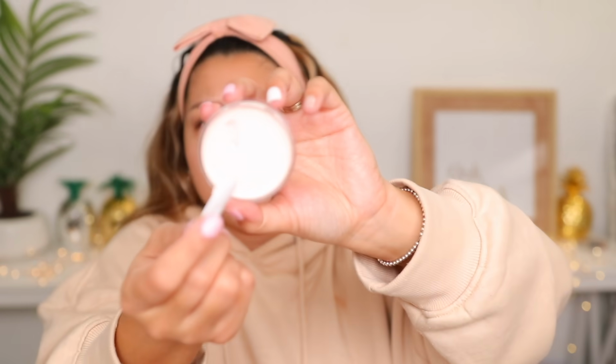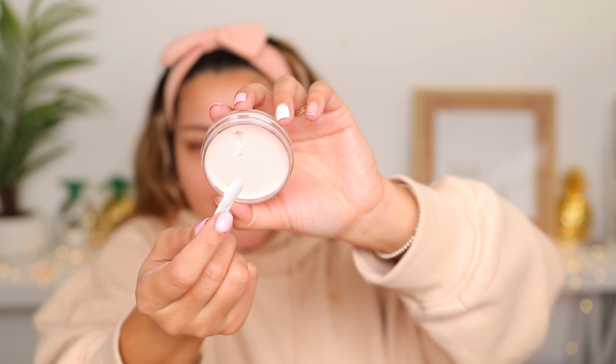Whoop. Oh, whoa. I really dug into that. I just went for it, huh? Okay. Well, I don't know how much I need. Ooh, is this a Tatcha dupe? I love a good dupe. Okay, that's a little bit too much. Let's see. I will know right away.